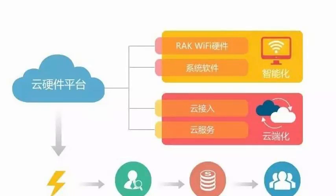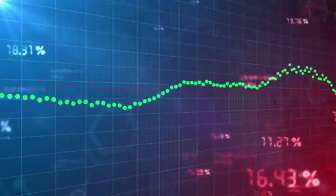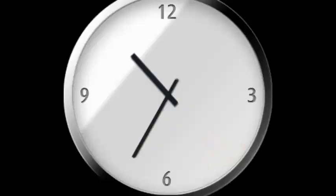Enhanced security. Dedicated servers offer heightened security, crucial for protecting sensitive data. Reliable performance. With dedicated resources, your website experiences less downtime and faster load times. Expert technical support. Raksmart's team offers unparalleled technical support, ensuring your hosting issues are resolved quickly.